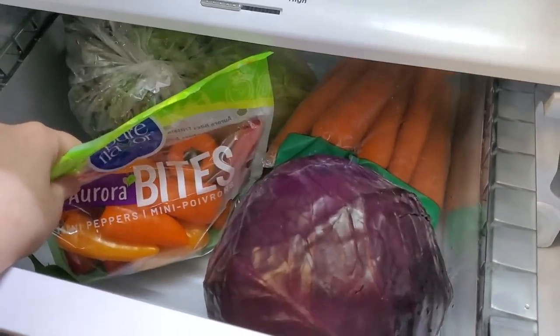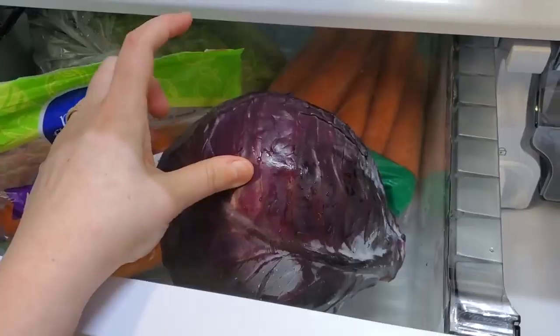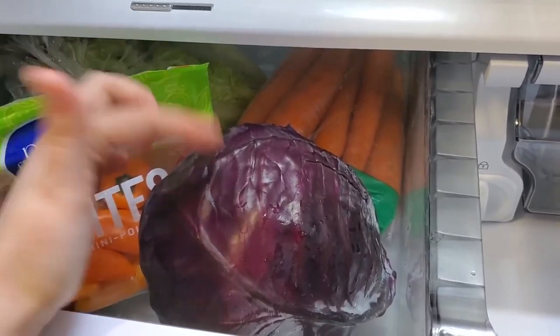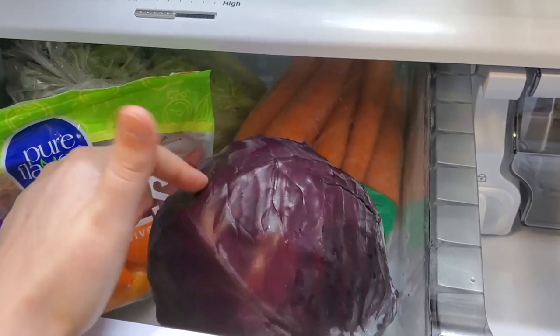Normally this is jam-packed a lot more, but like I said, we have to go grocery shopping soon. But we have these mini bell peppers. We keep around red lettuce like this because it stays for a really, really long time. This stuff is just incredible. We can keep it in our drawer for months and just take off a few leaves here and there, and it stays good for such a long time. And we use this in our vegan sushi.